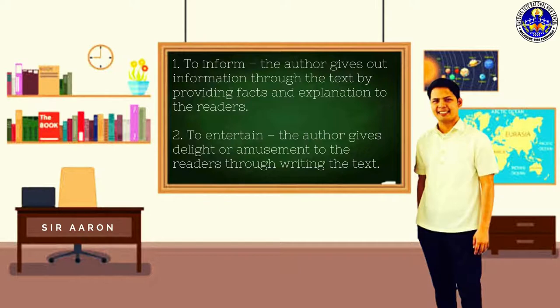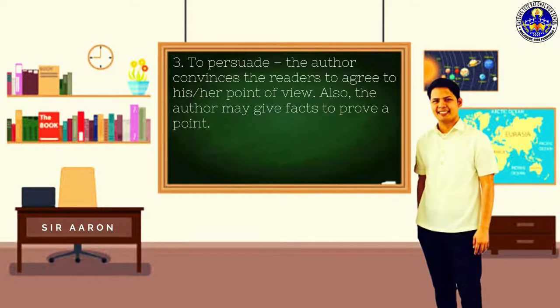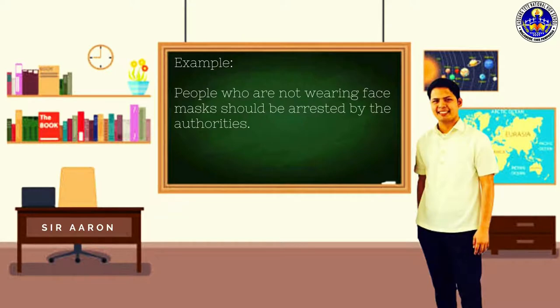While for number two, to entertain, the author gives delight or amusement to the readers through writing the text. Number three, to persuade. The author convinces the readers to agree to his or her opinion or point of view. Also, the author may give facts to prove a point. For example, people who are not wearing face masks should be arrested by the authorities. In this sentence, we can say that the purpose of the author is to convince the reader to always wear their face mask whenever they go out in public places.